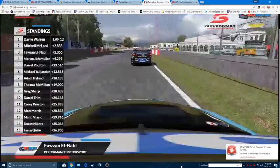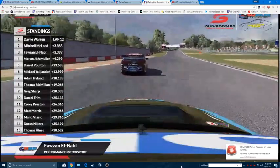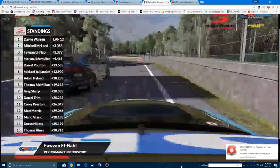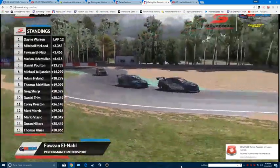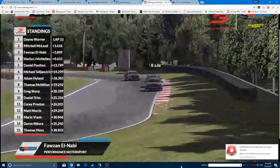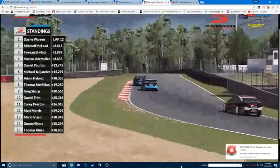Hopefully. El Nabi doing a bit of the old weave trick down the back straight, and McLeod very, very aggressive over the curb. Looks like he's been able to do it okay. He's got a really bad exit. Forzan's got a run here. Can't really make a move there. Just looks like he's mirror driving slightly. He's pushing a little bit too hard, and Forzan's just matching his lines, and it looks like he's got a little bit of an edge over him at the moment.